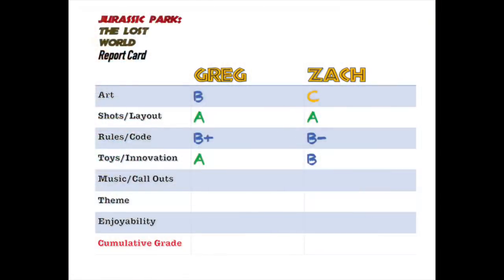Okay, Toys and Innovation. You gave it an A. I gave it a B because there are toys, there's innovation, more so than Iron Maiden. And the drop target with the raptor on there that you have to hit. That's how you start. That's how you do your ball locks. That's fine. That's cool. It's one single ball. That's fine. Target, target, target. That's fine. What are we on to now?